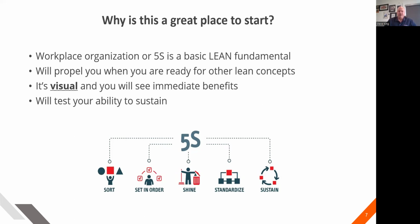So today we'll really be discussing the 5 steps in the 5S process, and I encourage you to look into this deeper because I won't be able to cover it all in this presentation. But when you implement 5S to begin, it is foundational, and it will really propel you forward when you start to think about other lean concepts and being able to push those into the environment. Without this, it's really difficult to skip this part and get anything further going in terms of lean concepts. And there's a lot of them. But what I like most about this one is it's super visual, and you will see immediate benefits. And so that's why I feel like it's a real great place to start.